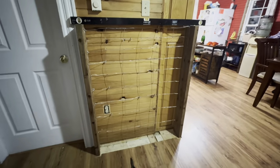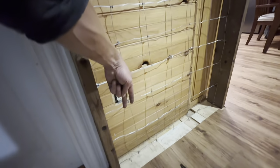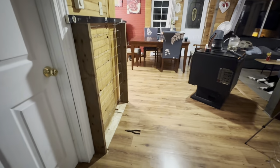But anyways, it did. We're going to take the electrical outlet. We're going to move it out to the face of the brick here so we have an actual outlet behind here. So if we want to plug a fan into the back of the wood stove or something, I don't know. We're going to keep moving along.